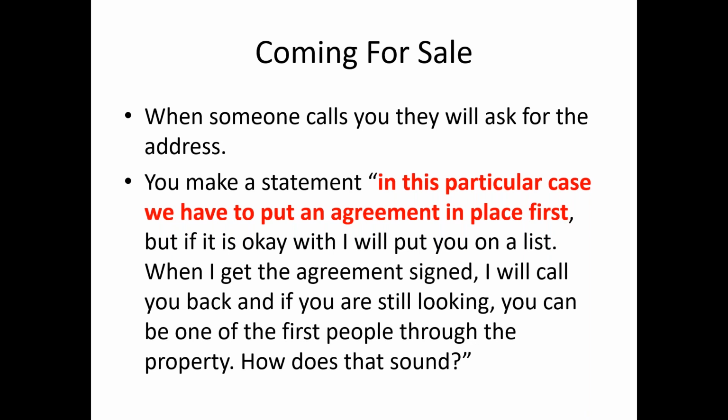How about a coming-for-sale listing? Somebody calls you on your coming for sale and says, if you don't mind, I'd like to drive by and see it, and if I like it, I'll call you back. What you could say is the same thing. In this particular case, we have to put an agreement in place first.